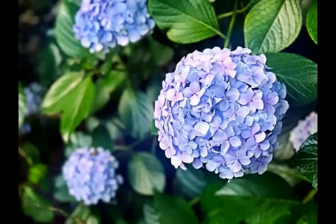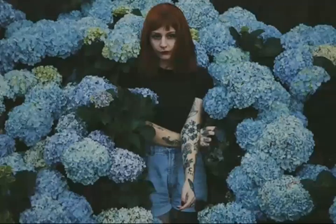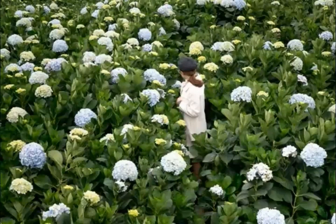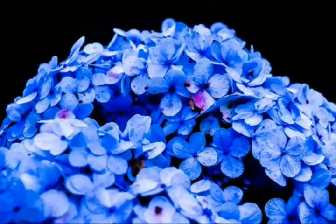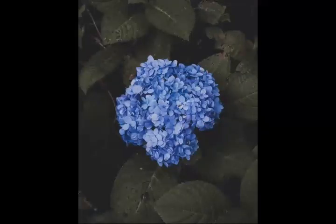Number 2. Hydrangea. These popular blossoms contain a toxin that we will all be scarily familiar with, cyanide. It can cause shortness of breath, dizziness, fainting, and a rapid pulse, along with a drop in blood pressure. But don't worry, pets and humans would need to ingest quite a bit for the effects of this flower to be fatal.